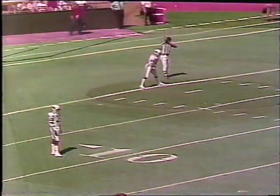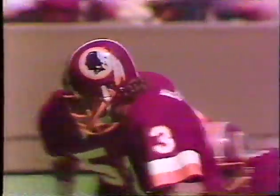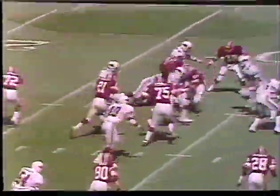Off receiving formation. He holds the NFL record, actually is tied with a couple of other guys, for the longest kickoff return in NFL history, 106 yards against the Dallas Cowboys several years ago. This kick a little short. Green, 10, 15, 20, out to the 30, drops the ball.